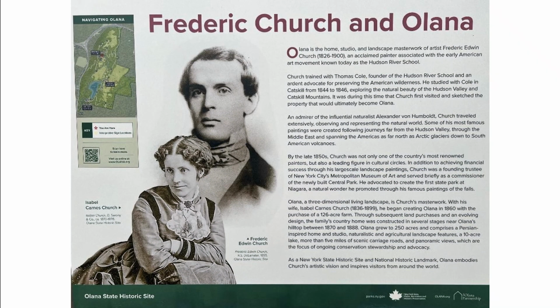So Frederic Church lived here on the property for 40 years. He also had a residence in New York City, and he got married to his wife Isabel in 1860 in Dayton, Ohio. I don't know why Dayton, Ohio was a key part of their lives. I'm not sure that she was from Ohio, but that's where they were married. And then they came and they built like a small house on the property, and then after 10 years they started to build Olana, the big house, and he purchased more land over time also.